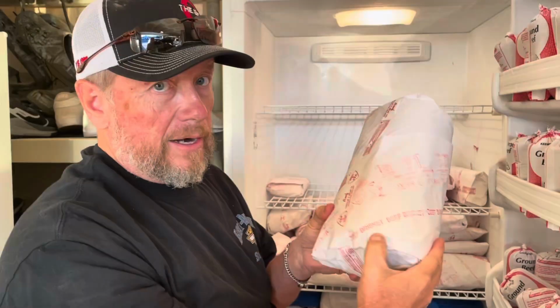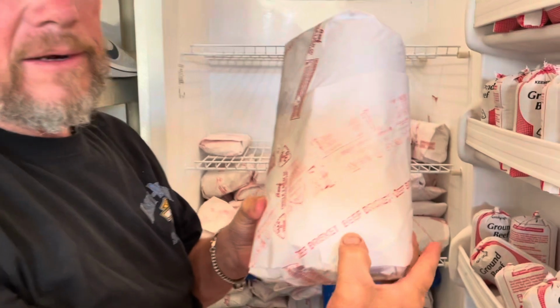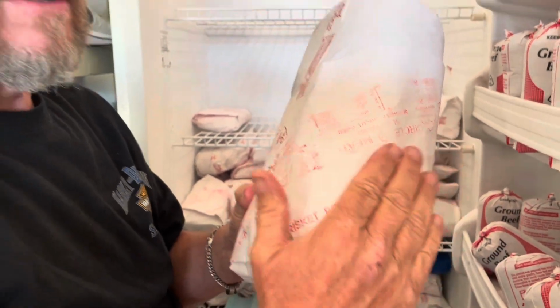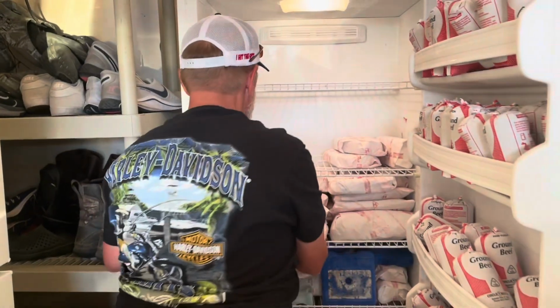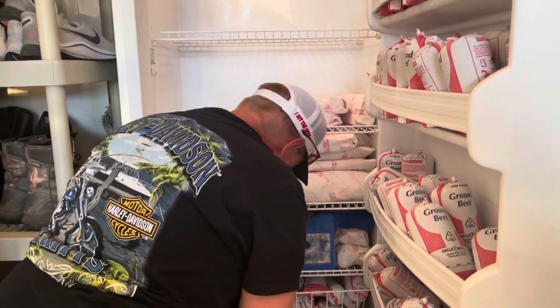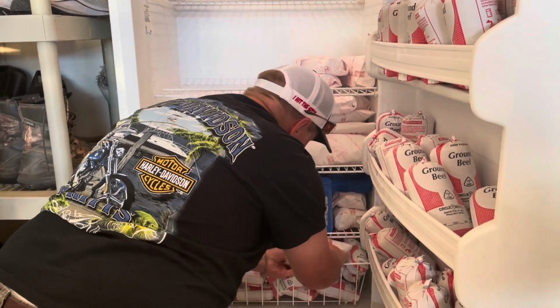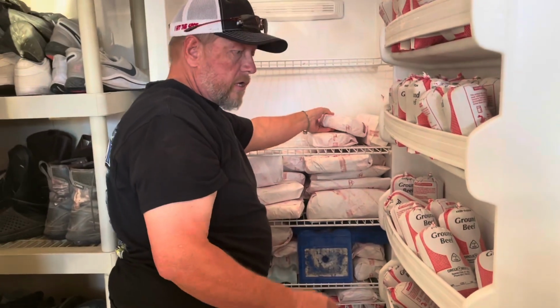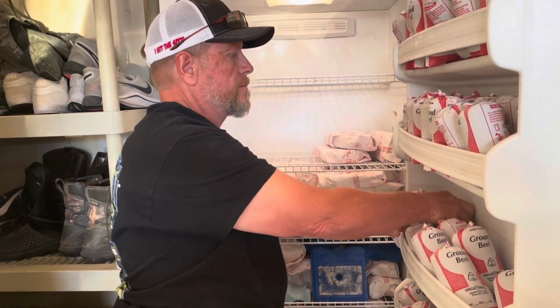Okay, stop. I don't know if you can read that or not, but that makes me very excited. This will be a good meal. What a good problem to have. Not enough room for all the meat.